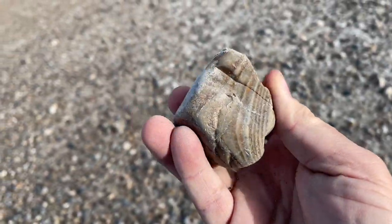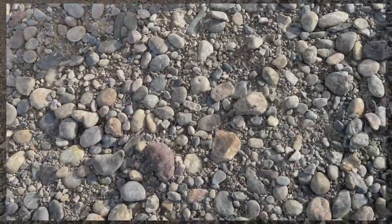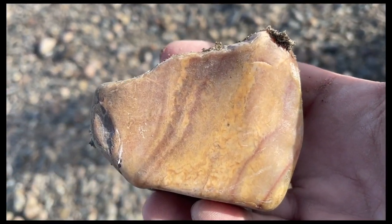Just a little piece of banded chert while we're walking along. Sure wish I had my backpack. I am not looking for jasper, but jasper seems to be looking for me. Look at that. Isn't that just pretty?